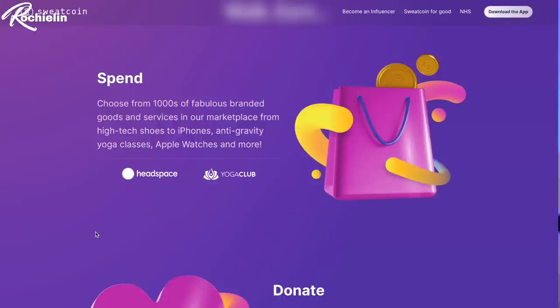So the app uses the smartphone's built-in tracking system to track your daily steps. It converts the steps into what they call Sweatcoins, which can be used to purchase goods and services from their marketplace. And in their marketplace, they have things such as high-tech shoes, iPhones, anti-gravity yoga classes, Apple watches, gadgets, discounts, gift cards, and so much more. There's so much that you can purchase with this money that you'll get from just walking.